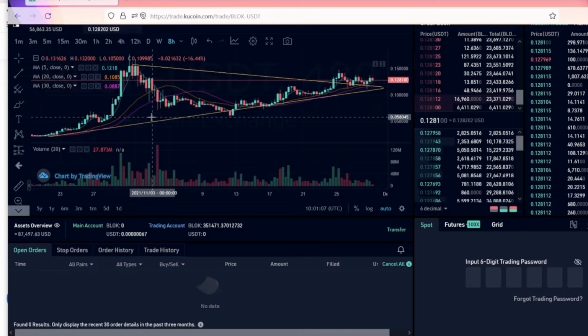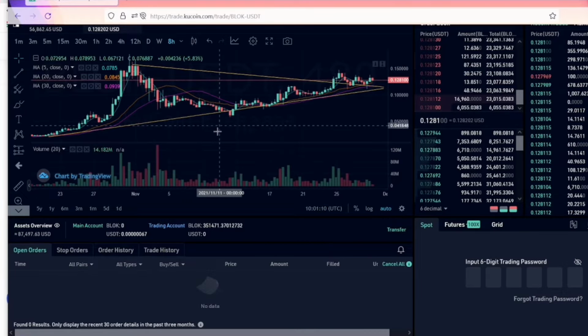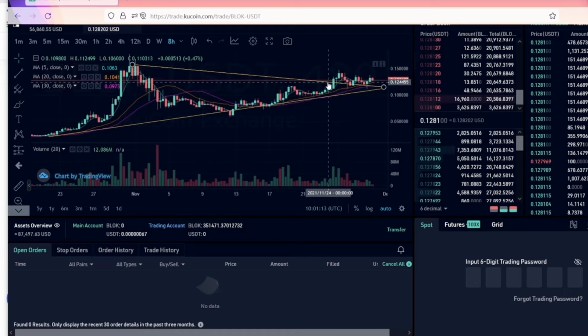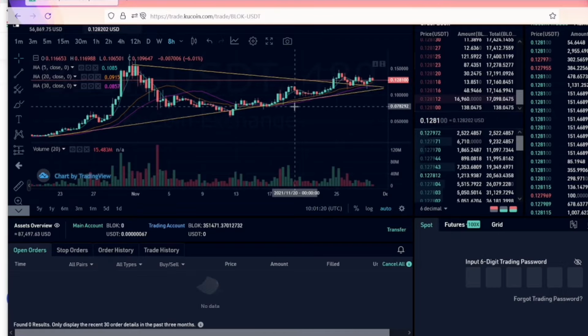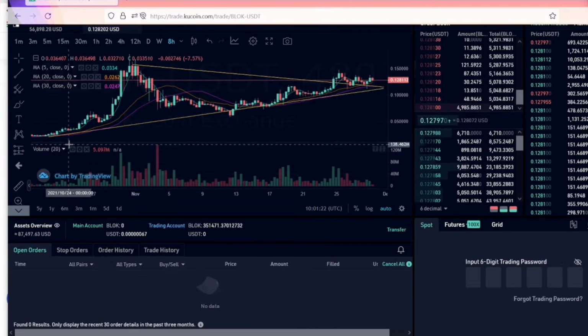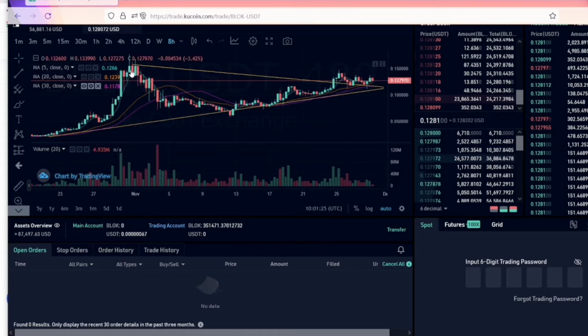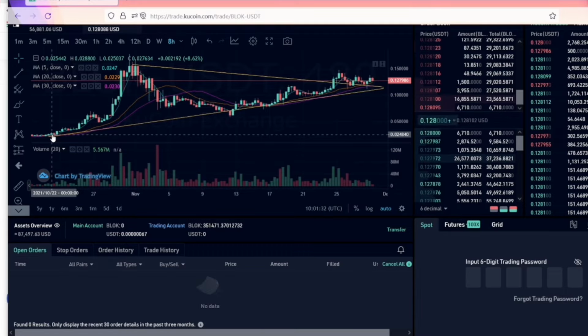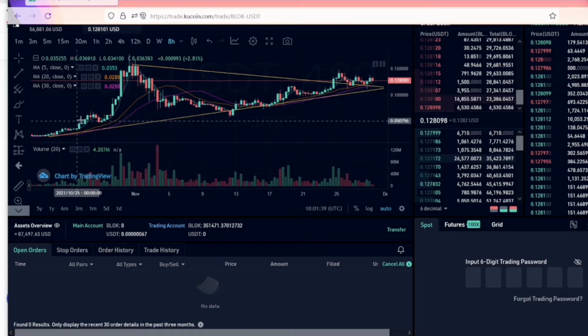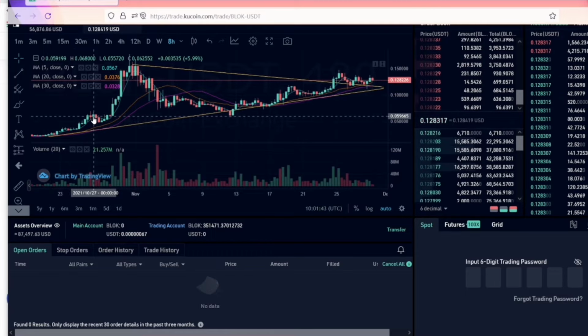So we're looking at Bloktopia, like I said, and as you can see, it's broken out of the ascending triangle, right? And you can see that from day one, it's maintained a trend, which is an uptrend. Now, we had a massive pump right here due to the fact that a lot of Americans who could not partake in the IDO or the ICO found out about this when it got launched on KuCoin and started buying a whole lot of it because it's a solid project. In my opinion, it's got a great future.